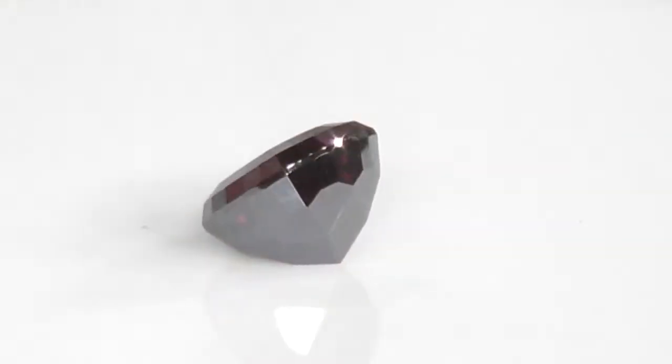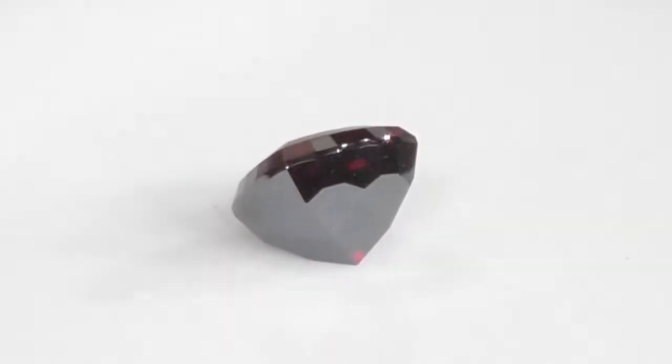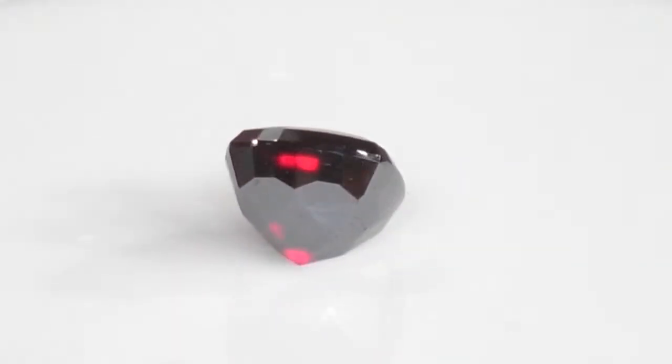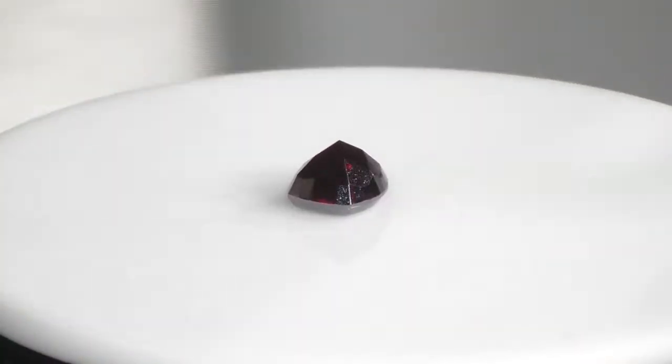Now, rarity comes with a price tag. This is $2,775. It's a 12.3 millimeter square cushion, and it is a soft stone, so I'm going to put my fingerprints back on it so I can flip it back over. I don't want to pick it up with tweezers because I don't want to get any scratches on it.